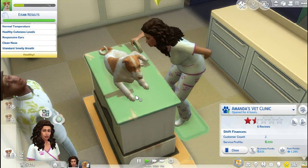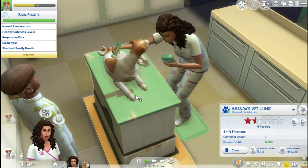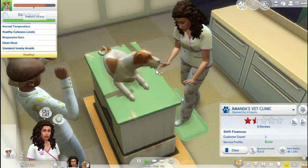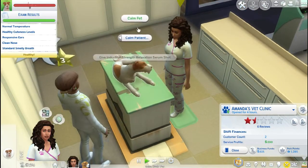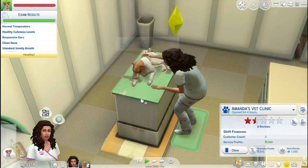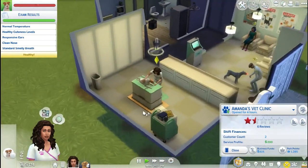Let's do it. Why not? It's preventative, so it's going to be good. Hopefully, it's not too stressed and I don't have to calm him down. Oh, yeah, it's a little bit stressed, but okay. Calm pet. Gain industrial strength for a shot. I do have to get the crafting table as well. That's it, the crafting medicine table.